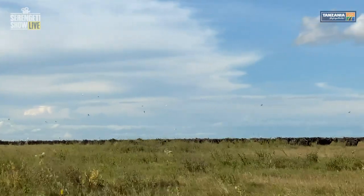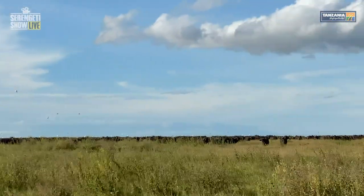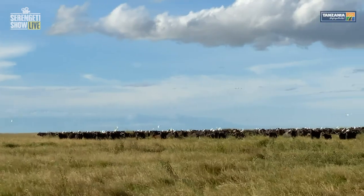We'll give you a better look now. Sorry, we're just sneaking around them, staying a little bit low. Buffalo can't outrun anything, so they generally stand their ground. And you'll see the cattle egret on the backs. Wow.